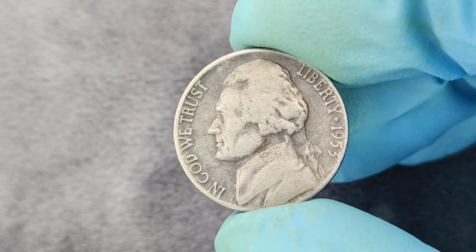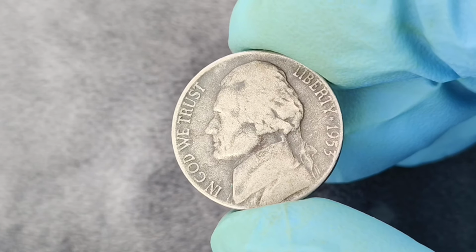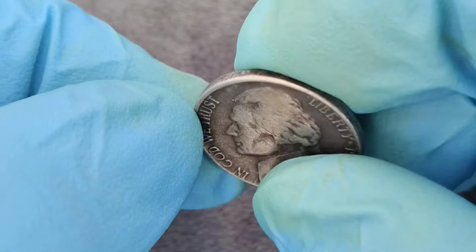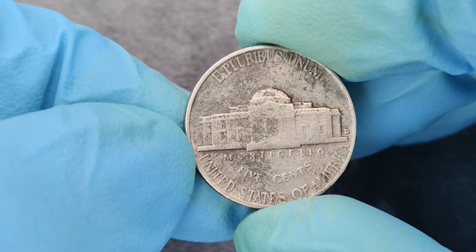Not long ago, one of these black-toned 1953 D nickels was sold for around $200 at an auction, demonstrating the growing interest in these rare coins. With the market for collectible coins increasing, now could be the perfect time to sell or add one of these black-shaded nickels to your collection. So, how can you get your hands on one of these rare 1953 D black shade Jefferson nickels?